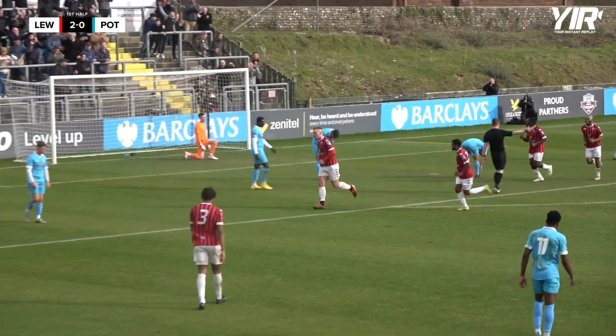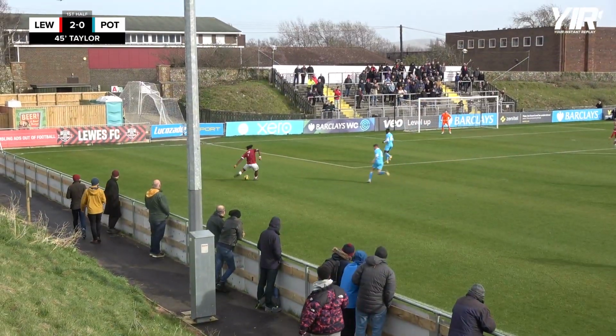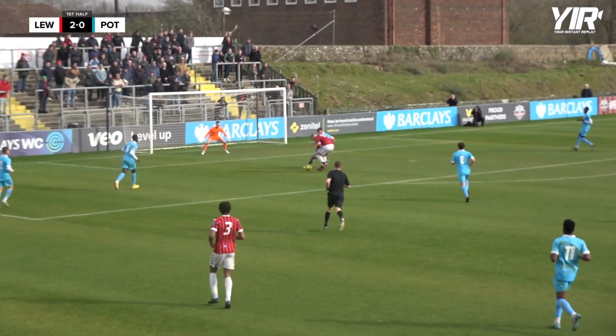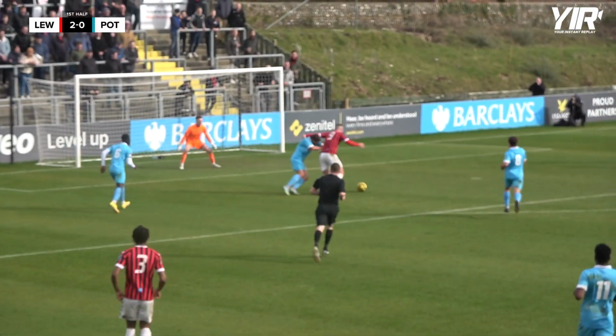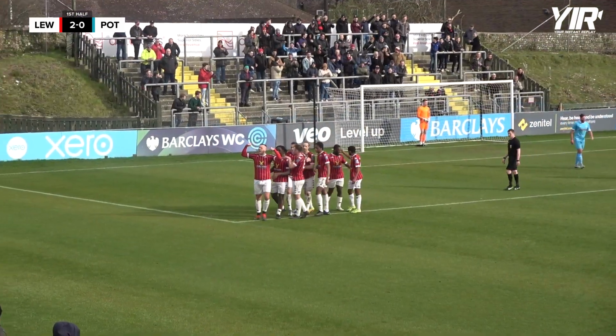A goal for Lewes before half-time! Joe Taylor putting them 2 goals up to 0. A lovely bit of play between Coleman de Graft and Joe Taylor as Titchmarsh slipped.